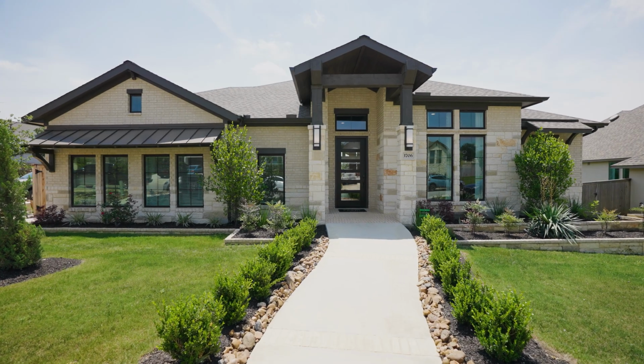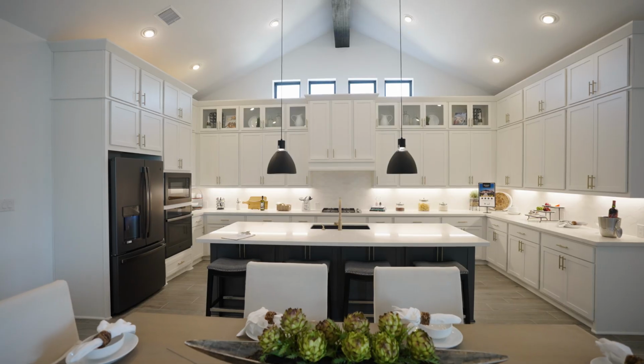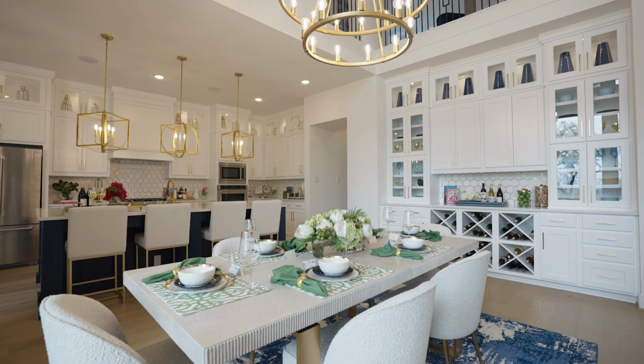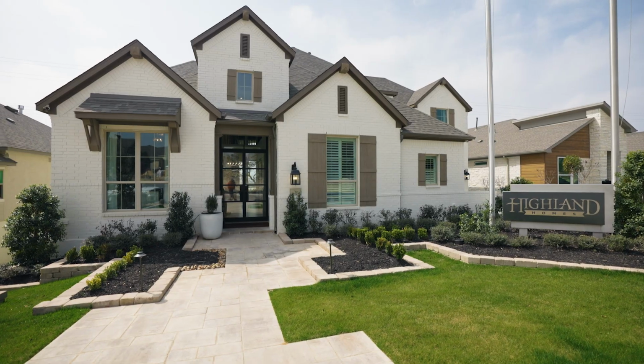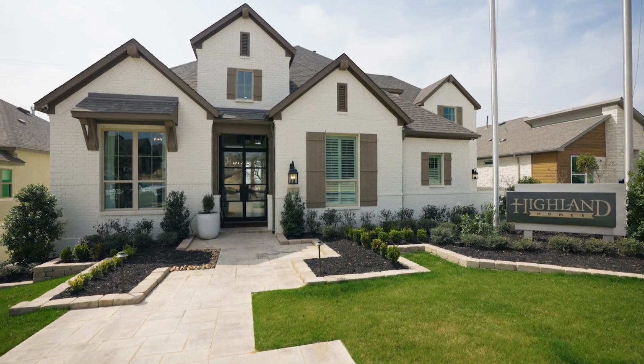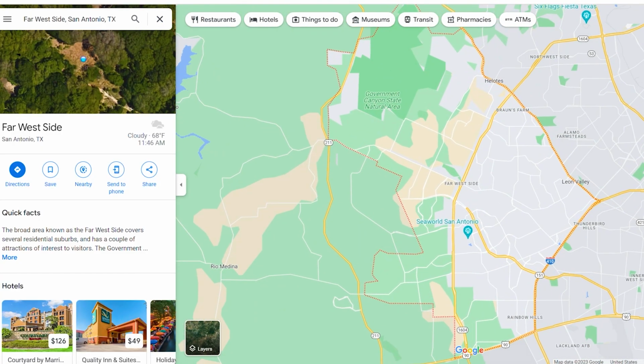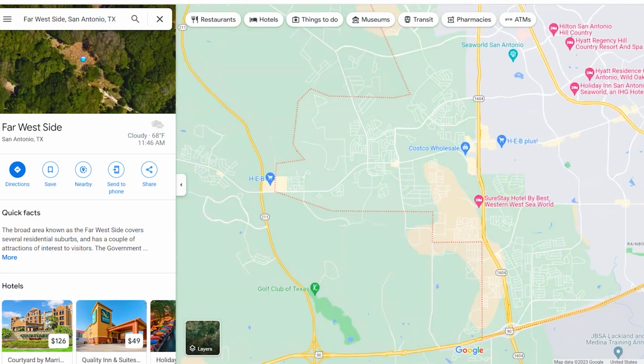But what's really going to trip you out though is what's going on with the luxury real estate around here. I mean, these are the same $1 million homes that you'll find in communities all around Fair Oaks and Bernie and Spring Branch and Bulverde, and you can get one just the way you want right here in the far west side for something like $700,000 to $800,000. If you're checking out the map, the far west side is located about 20 miles west of downtown, just outside Loop 1604. And if you want to get the best deal on a new construction home in a great area, I'm telling you, the far west side is where you need to start looking.